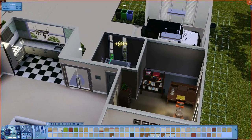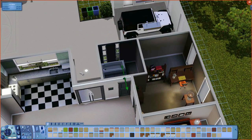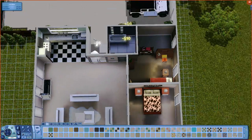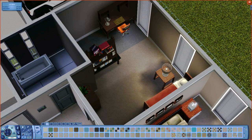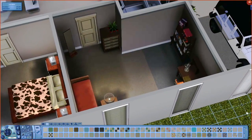So we're going to delete that. We're going to put the bathtub here. We're going to put the little tile floors in like they had. And then probably I'm going to end up pausing this episode before I finish it, because I probably need to recolor all of this furniture since I can't afford any furniture.